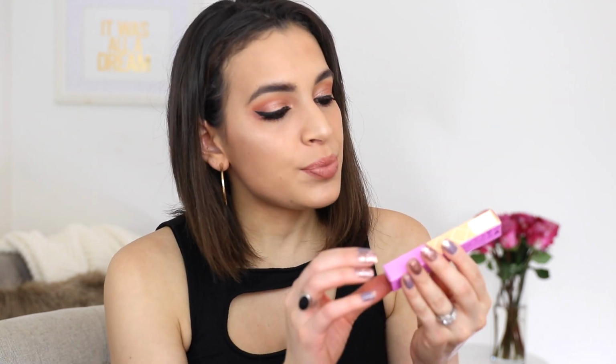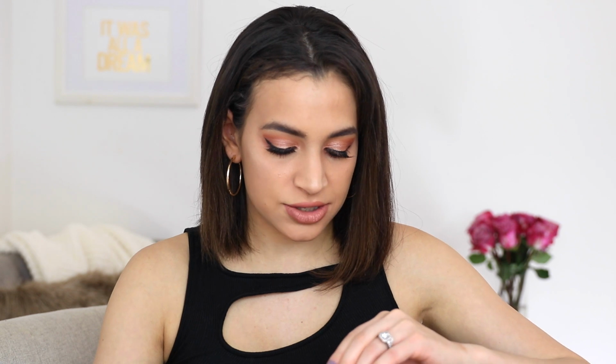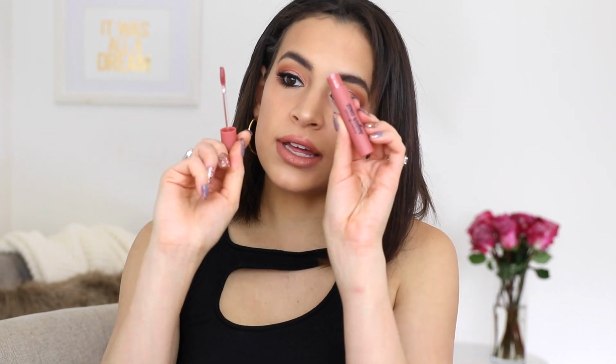And then lastly, we have a lip product, Velvet Liquid Lipstick from Sugar Rush and Tarte, in the shade Cupcake. Sugar Rush is the sister brand of Tarte, I believe. I think they're maybe the same brand or an extension of it, kind of like Anastasia and the Norvina collection. I'm actually really liking the packaging of this. And then, okay, that's a cute color.